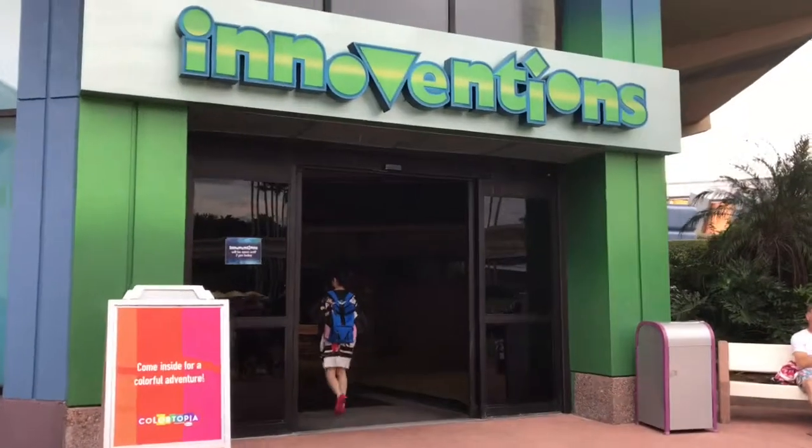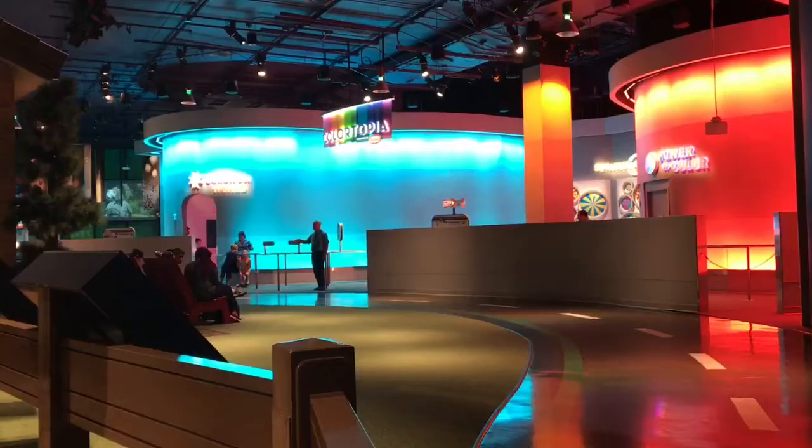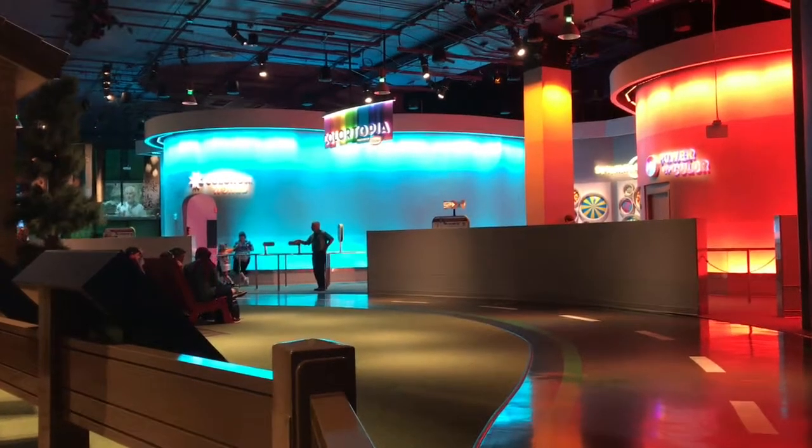Something I had wanted to do in my last video when I came to EPCOT, but didn't get to because I was here a little bit late, was show you guys Imagination and sort of the condition that it's in now. This is all they have left of Imagination, is Colortopia. Soon it will be gone and even Colortopia will just be a memory. But kind of like what I said in my last video, I'm okay with them getting rid of it. I'm okay with them completely rehauling all of Future World because the new D23 plans look awesome.